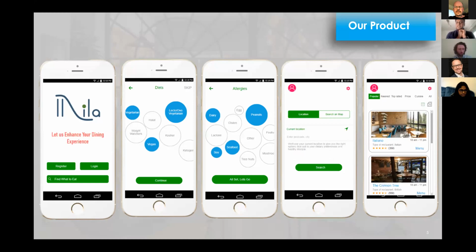In a few simple steps, you will create your profile, and boom, you're ready to go. So next time when you're searching for a restaurant to go out or even order a takeaway, you will only see the restaurants that are relevant to you. So as I said, I'm vegetarian. For me, there is no point looking at a steakhouse in my search listings. It will also give me back my 1 month a year that I spend, or I would say waste, searching for the right restaurant.